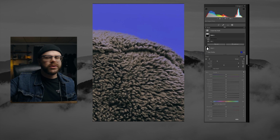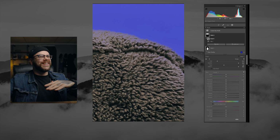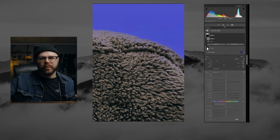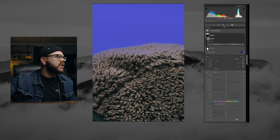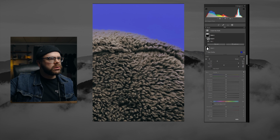My bad. I'm so used to holding Alt or Option on Mac to actually take away from said masks, so I would have been here all day or all night, whatever. Let's just do this. Take away this. It doesn't have to be super accurate or meticulous, if you will. I mean, you could be as accurate as you want for your photos. Art is subjective, but yeah. Okay, cool.